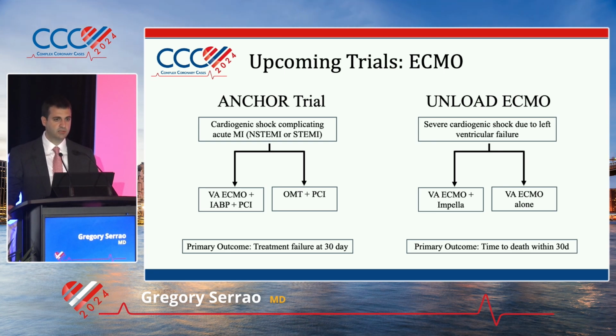And then another trial called Unload ECMO is going to look at severe cardiogenic shock due to left ventricular dysfunction of any etiology, ischemic or non-ischemic, and patients will be randomized to VA ECMO versus VA ECMO plus Impella. And the primary outcome of this trial will be time to death within the 30 days after randomization.